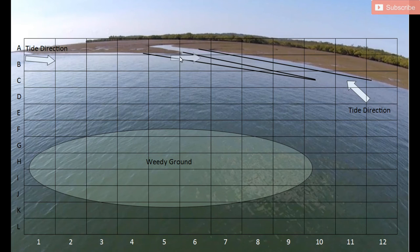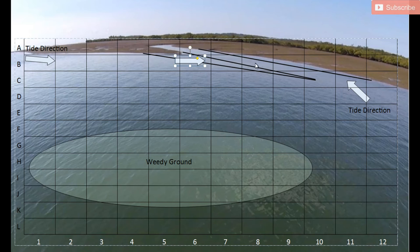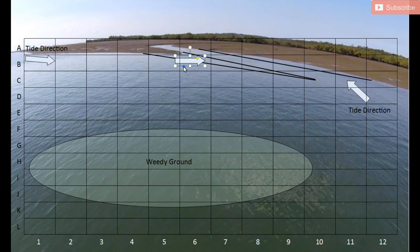And I'll just put another arrow just there, because the tide isn't just skirting along the edge of there and wrapping around there. It's actually lapping very gently over the top of this little bit of mud there, okay? And I'll take that out just because it'll get a bit crowded.